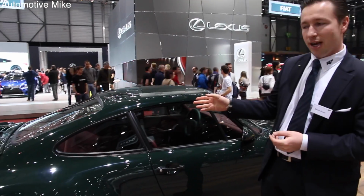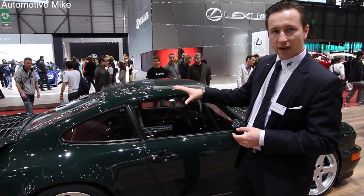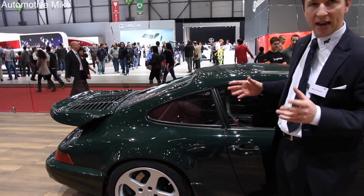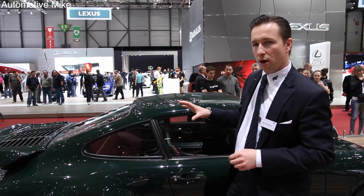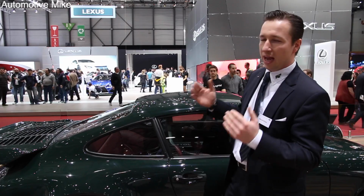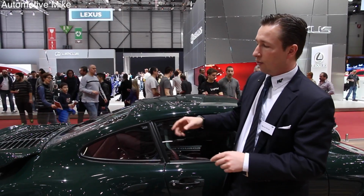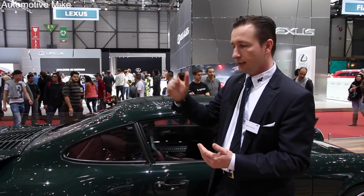What you see here is the RUF RCT, originally built in 1994. We brought this car here today because we have a special history. It's 20 years that we built the RCT, and the RCT was based on a normal Carrera engine, normally aspirated. The specialty was that we modified the engine and put a turbo on top. So you had the perfect combination of a normally aspirated engine that has a high compression ratio, so you really have good torque development, and together with the turbo it's a very linear power development.